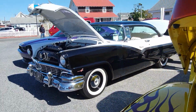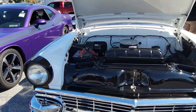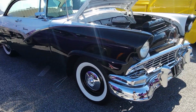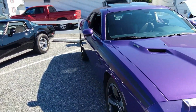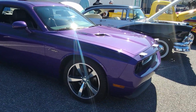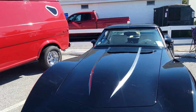48 Ford. All right, look at that. Classic American style right there, boys and girls. Sweet. All right. These mothers are just fast. That's all I can say. Like them or not, you can't beat them, right? Nice. Old Corvette. Bubble went in the back there. 80.